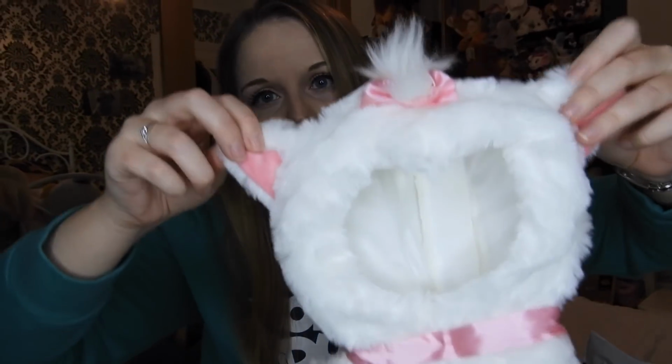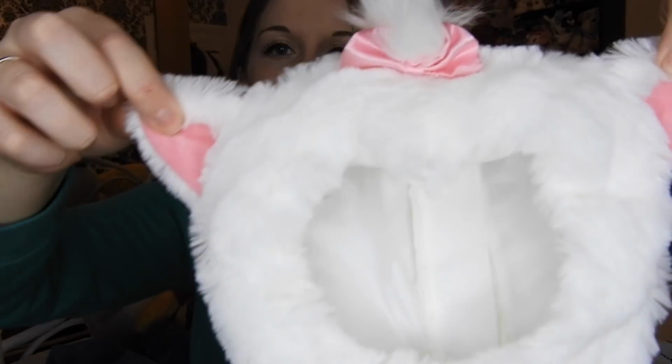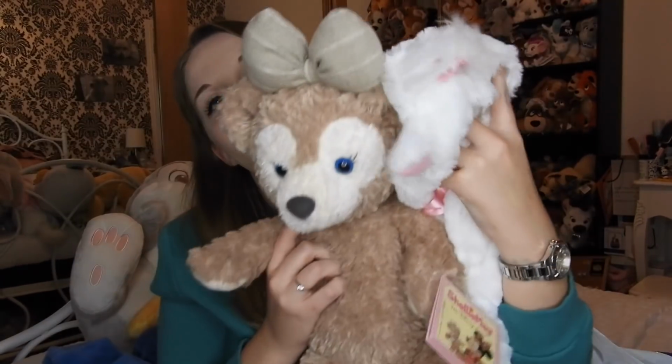Obviously, if you know me, you know I love Marie, so I haven't put it on her, so it's a bit hard to show you, but basically it's just white and fluffy, and it's a Marie costume basically. Again, in the Disney shop this was reduced, and I can't remember the original price, I think it was like $23 or something, but it was $19 in the Germany shop, so I got both of them in there. Didn't really need to get her a costume, but I couldn't help myself, so yeah, I got them too.